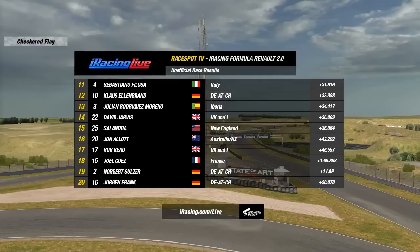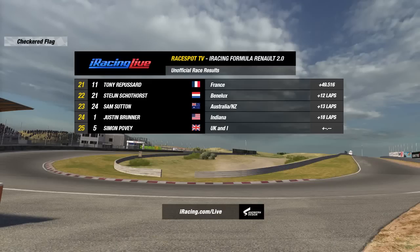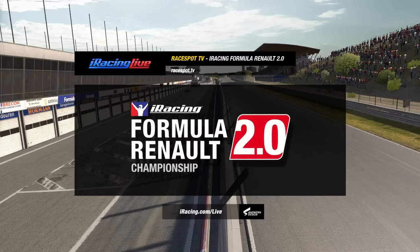One lap down was Norbert Sulzer in 19th place, and then your drivers who didn't finish: Jürgen Frank, Tony Repsard, Stein Schotthorst, who we saw battling for the lead early on in this race, Sam Sutton, Justin Brunner and Simon Povey all getting involved in that first corner incident. And well, Randy, it wasn't the thrilling edge of your seat stuff that we had last week, but it was still a good race here.